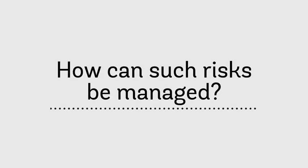So, how can such risks be managed? And how do you demonstrate to the private sector partner before you procure the project that you have a plan for managing such risks? The detailed feasibility report usually contains a comprehensive risk matrix to account for such risks.